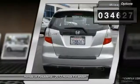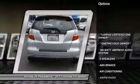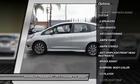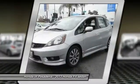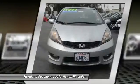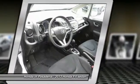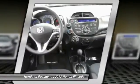Here are some of this vehicle's great options: traction control, air conditioning, dual airbags, power steering, AM/FM stereo radio, fog lights, CD player, rear window defroster, power windows, electronic stability control. This beauty will make even your house keys jealous. Drive it today.